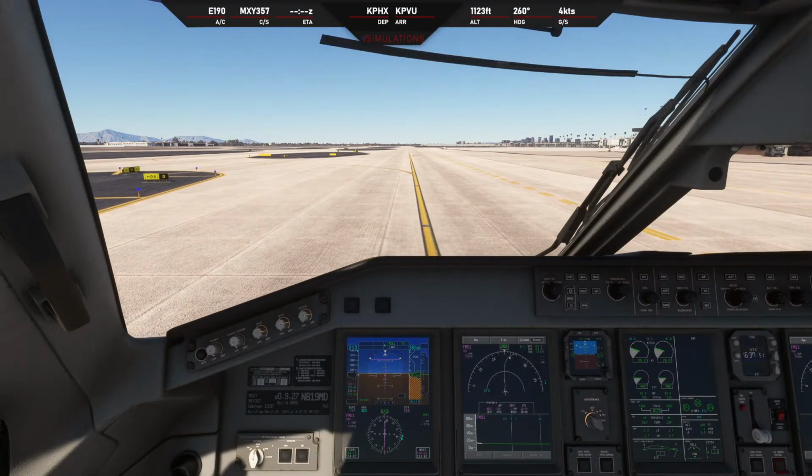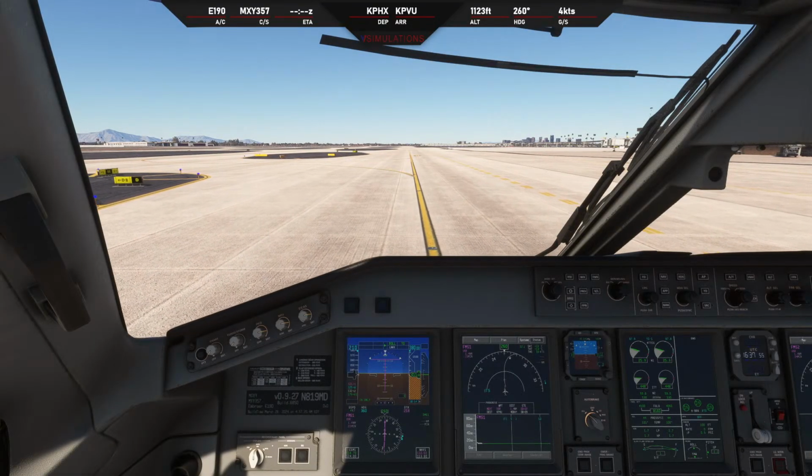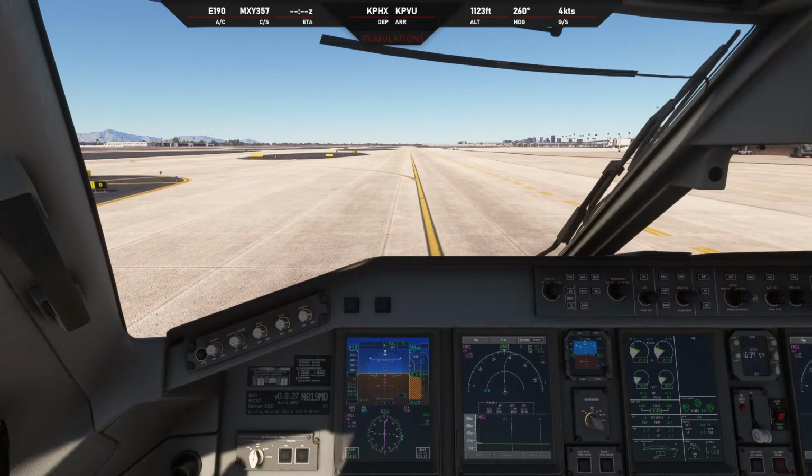Oh, I just realized we selected the wrong runway. I was thinking we're taking off eastbound. Oh, we gotta turn around up here at Delta.